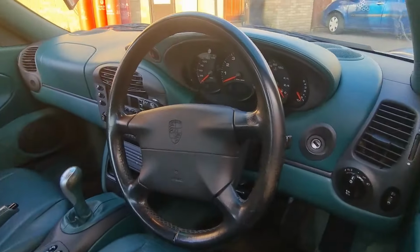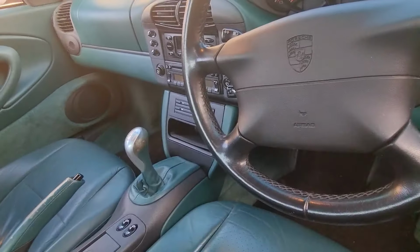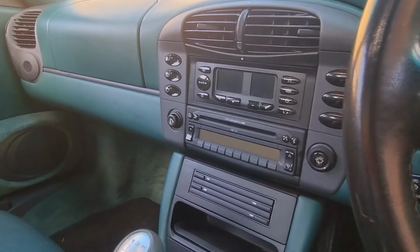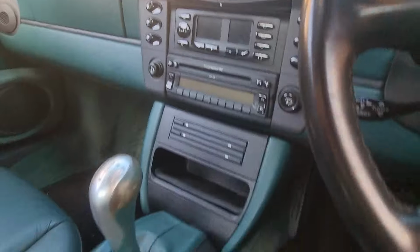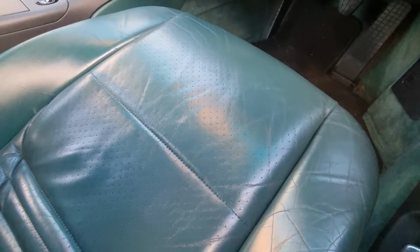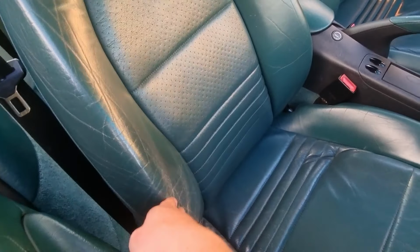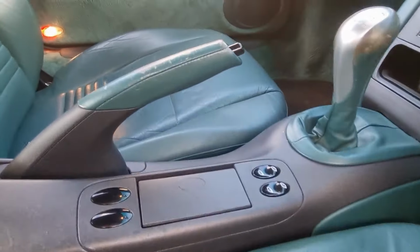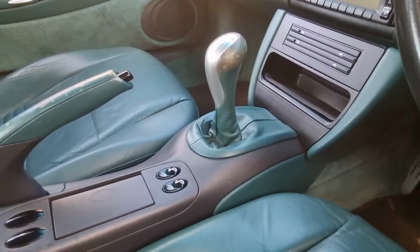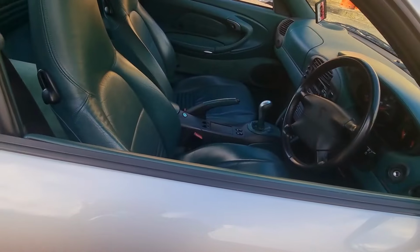And I mean, it's got the older steering wheel. They changed the steering wheel later on. Original CD player down there. There you go. Original CD player, aircon, everything works as it should, which is great. Windows all work. There's no real damage to the seats. There's a little bit of wear down here, a little bit on the side there, which you're gonna get, and wear on the handbrake and gear knob. But again, the car's done 130,000 miles. It's gonna get wear. It's got original Porsche mats, which is really, really nice.